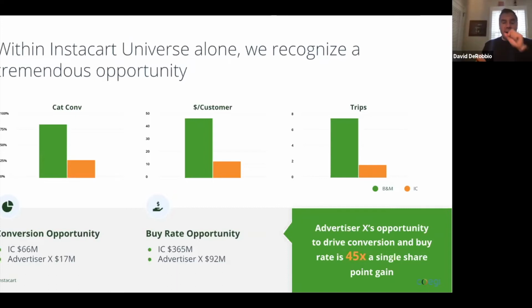We look at dollars and trips in one sort of view. We call it a buy rate opportunity, but we're comparing brick and mortar with Instacart. So when someone buys a product from this category, about 75% of the time when they walk into a brick and mortar store, when they come into Instacart, they're only buying something from this category around 25% of the time.